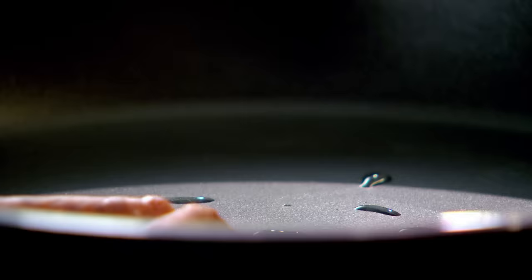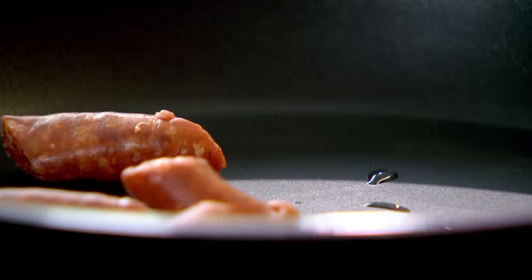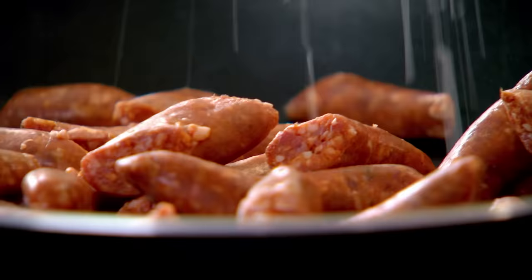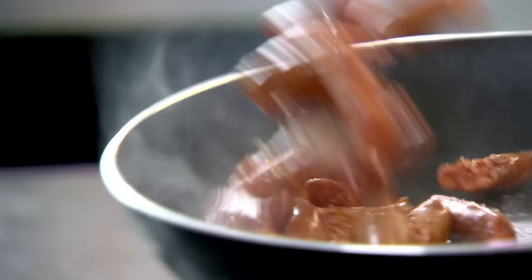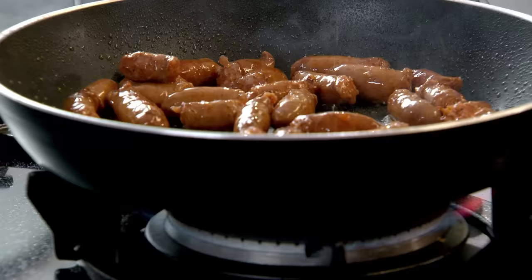Start off with a nice hot pan. Merguez in. It's a very spicy sausage. Doesn't need any help, doesn't need any chili. Just a touch of salt and pepper. You can smell the spice. They're starting to release all that wonderful oil, that flavour in there.